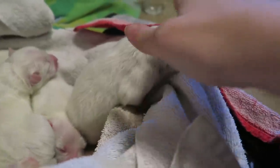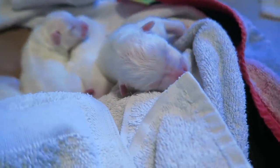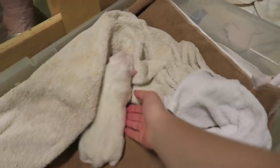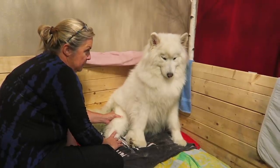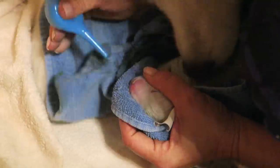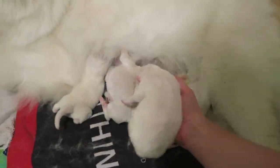Taste that, you know. That is bad. Hey, where are you going? Thank you. Oh. We're crawling out, huh? For this one. She needs to lean more back. She needs to lean more back.